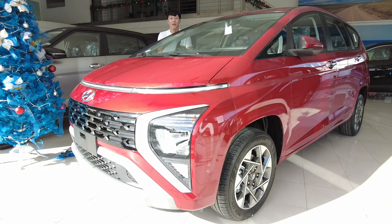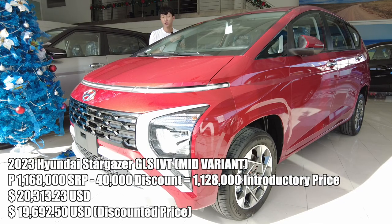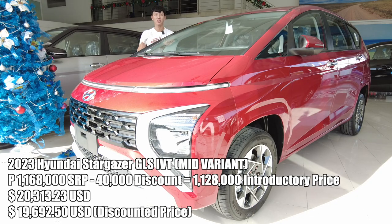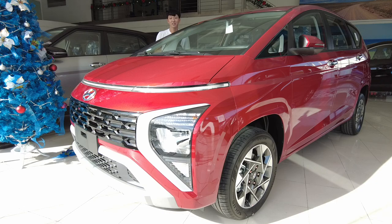This is the middle spec of the Stargazer. It is available for 1,128,000 pesos for its introductory price. Now, what are the biggest differences between the top and the base? This one looks more premium, more top of the line, but still it is missing plenty of the ADAS system, or what Hyundai calls the Hyundai Safety Sense system.